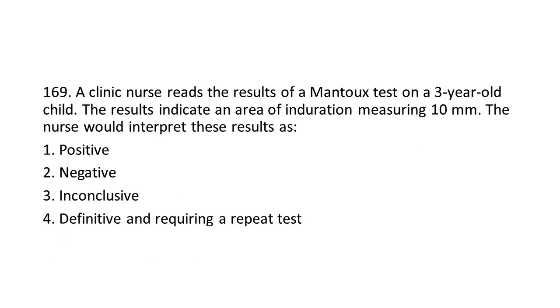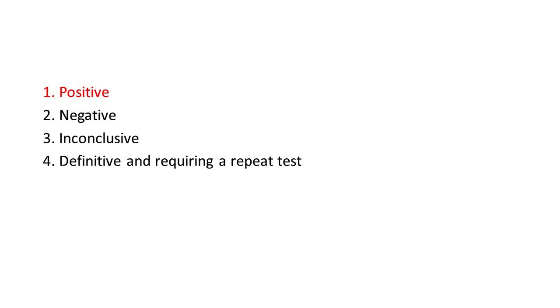169. A clinic nurse reads the results of a Mantoux test on a 3-year-old child. The results indicate an area of induration measuring 10 mm. The nurse would interpret these results as 1. Positive. 2. Negative. 3. Inconclusive. 4. Definitive and requiring a repeat test. The answer is 1. Positive.